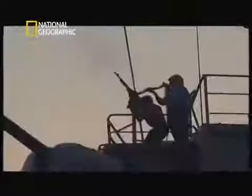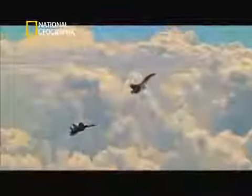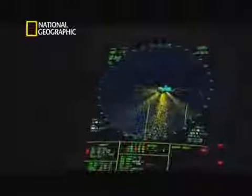If the enemy manages to evade the short-range missiles and guns, the ship's crew then fires the light and heavy machine guns to create a wall of bullets to neutralize the threat. All four aircraft, destroy.